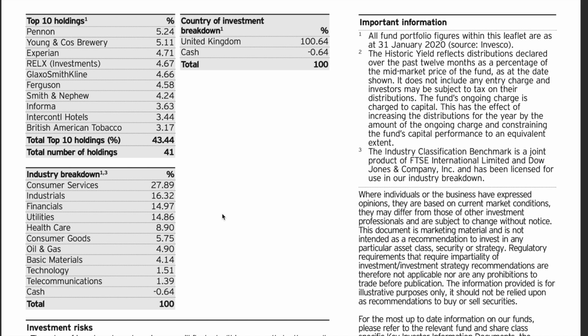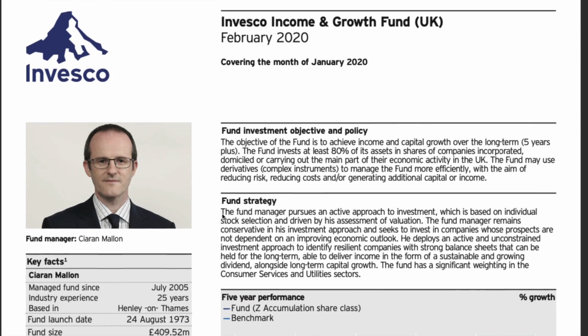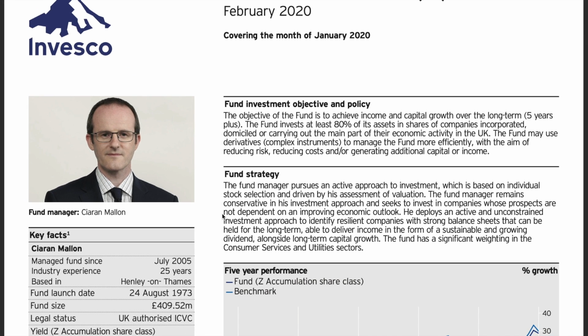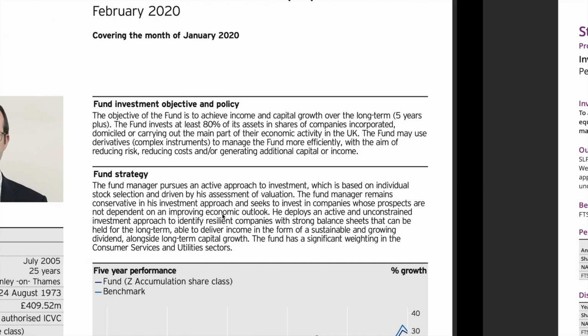And then obviously it gives you the industry breakdown in terms of what it actually invests in from a sector perspective as well. So you get all of that basic information. And towards the end of this video, I'm going to tell you the things that I personally will look for when I'm looking at a fund of this nature.